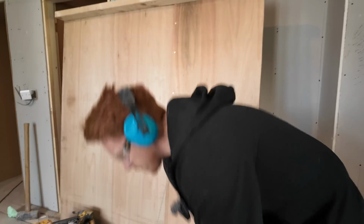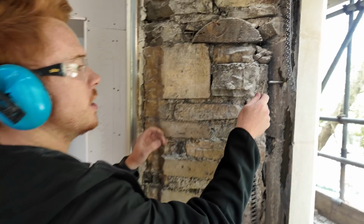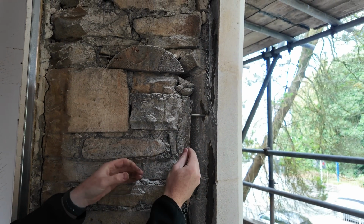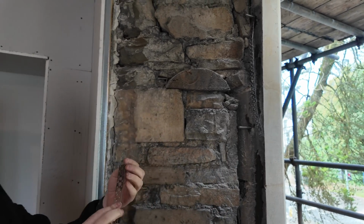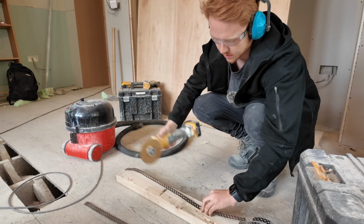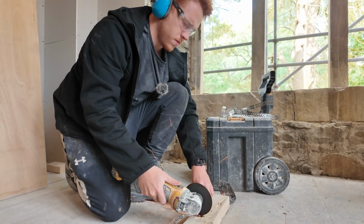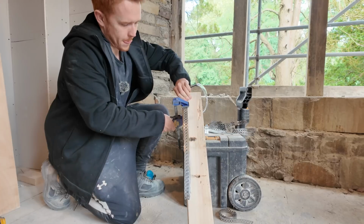Okay, so these holes are not big enough for the bolts. I'll show you an example. It doesn't quite go, but I've pre-drilled a couple of slightly larger ones there, so that actually does go. Okay, so we just need to do a few more of those holes. First, cut them all to size. We'll do 5 at a time.